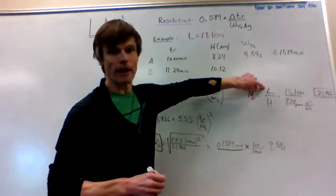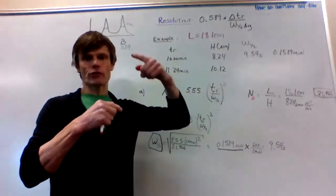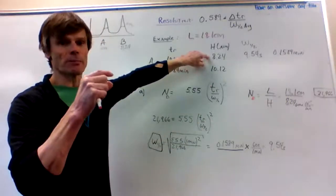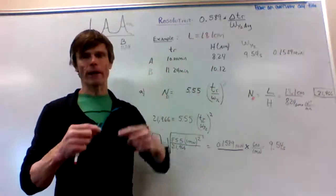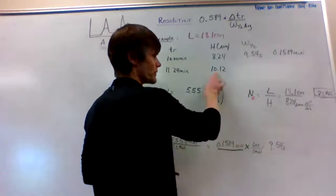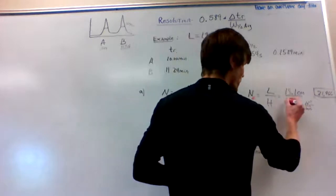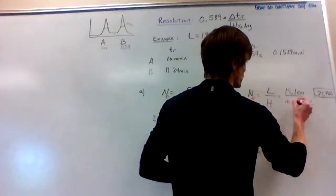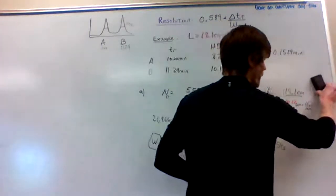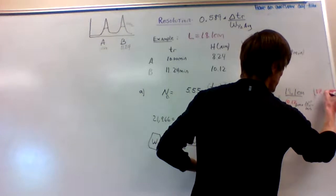The column has the same length. It's still 18.1 centimeters, but notice B has a larger H. That means it's not quite as efficient. A small plate height means we got better efficiency. A larger plate height indicates that we got poorer efficiency. So B has a slightly less efficient H value. We're going to put that into our denominator. And we would calculate the N for B, 17,885.